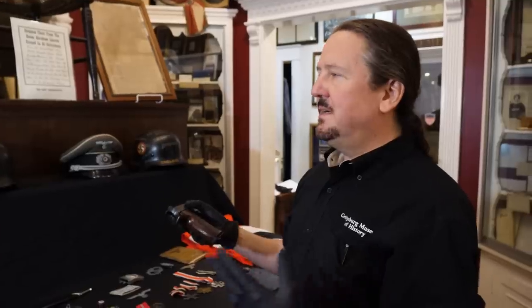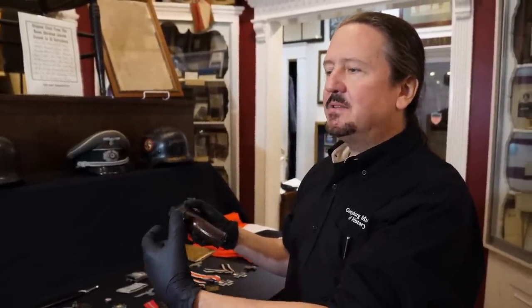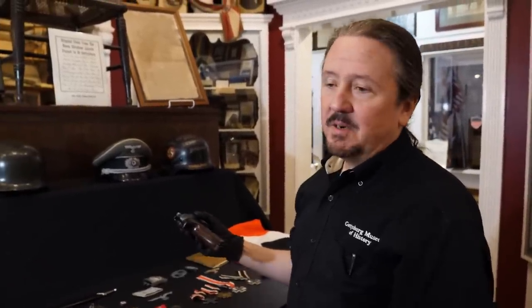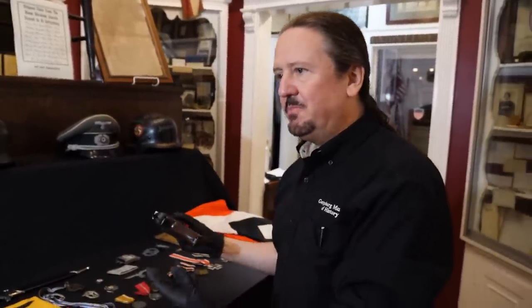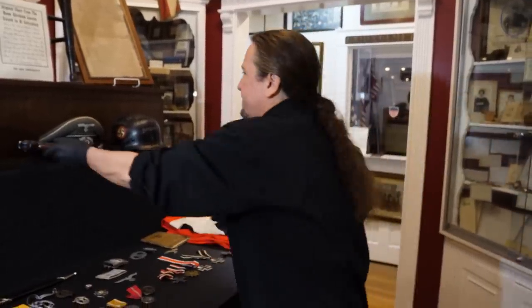Towards the end of the war, they had to have their larger bringbacks signed off by their commanding officer. And it seemed like the limit with pistols was two in some cases. Some people brought back more. But a lot of times, like I said, when we get an untouched veterans grouping like that, there'll be two pistols.